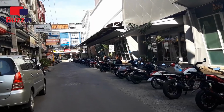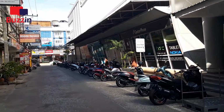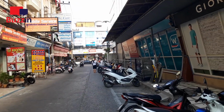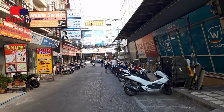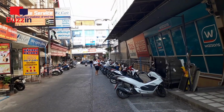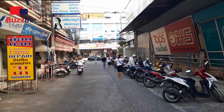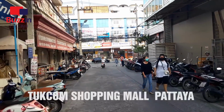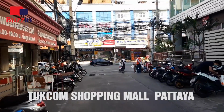Okay, so as you can see, that's it now. We're heading back down to Pattaya Dai, and if you turn left, that will take you down to Second Road, and if you turn right, that will take you back up to Third Road. All right, there you go. Hopefully, if nothing else, if you've got any problems with your computer stuff, you know where to come. If you're looking to buy some electronic gadgets, again, TukCom really is the place to be.